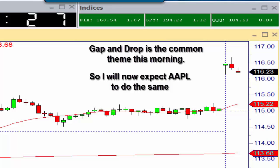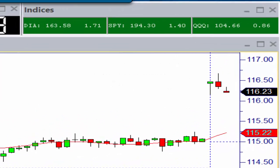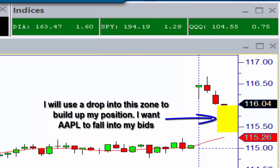And I will use the drop to build a position. The assumption is that this drop is going to be temporary. The gap up is strong. The drop should, in most cases, bring in fresh new buyers at some point to lift it back to the upside. Here's where I'll start to nibble a little bit more.